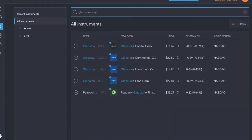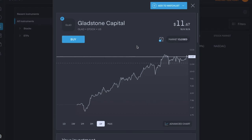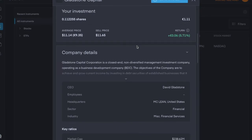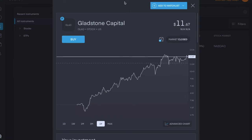Next we have Gladstone Capital. Ticker symbol GLAD. It's on the Nasdaq Stock Exchange, and it's another closed-end, non-diversified management investment company in the miscellaneous financial services industry. So its current dividend yield is 10.2%, has an earnings per share of 68 cents. Its PE ratio is 11.27, and the market cap is 238.62 million. And it's currently trading at about $11.50 per share, and the last dividend I received from them was for 6 cents per share.